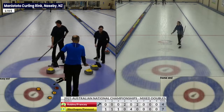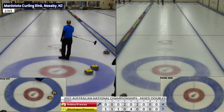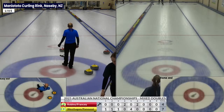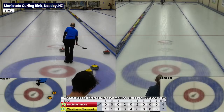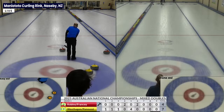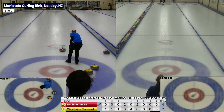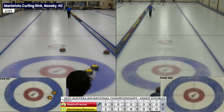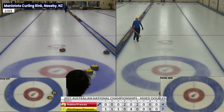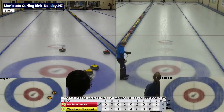Is Francey going to tick the wrong side of the rock? It'll just throw it out, but it throws out his shooter. I'm sure he wanted to be on the other side of the rock, cut inside the house. Absolutely the correct shot from Brad.